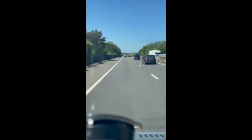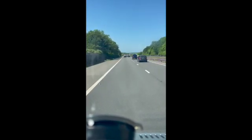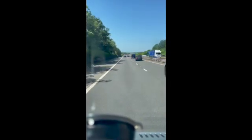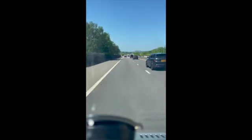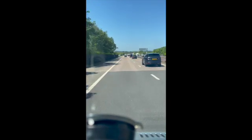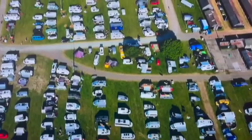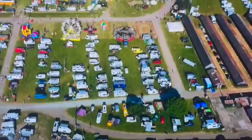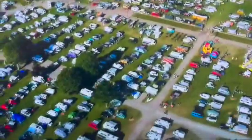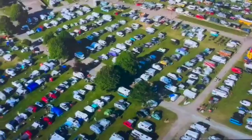Okay, we're on our way. Lots and lots and lots of campers, all heading in the same direction. So here we are, just arrived and parked up in front of the Ferris wheel for the children. Those of you with eagle eyes might have actually seen us.